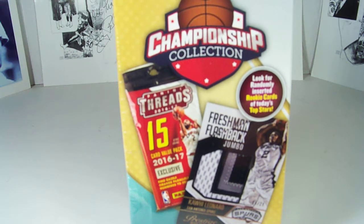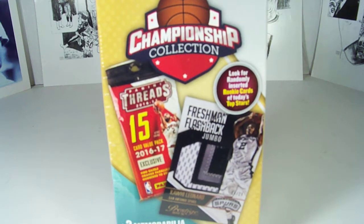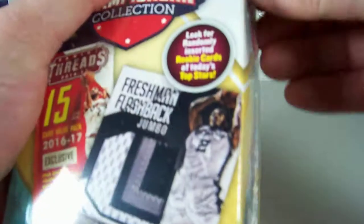Sure would be nice to find a Giannis rookie card from the Milwaukee Bucks. We're kind of Bucks fans here. So maybe that, or maybe something else cool. So we're going to open this guy up.